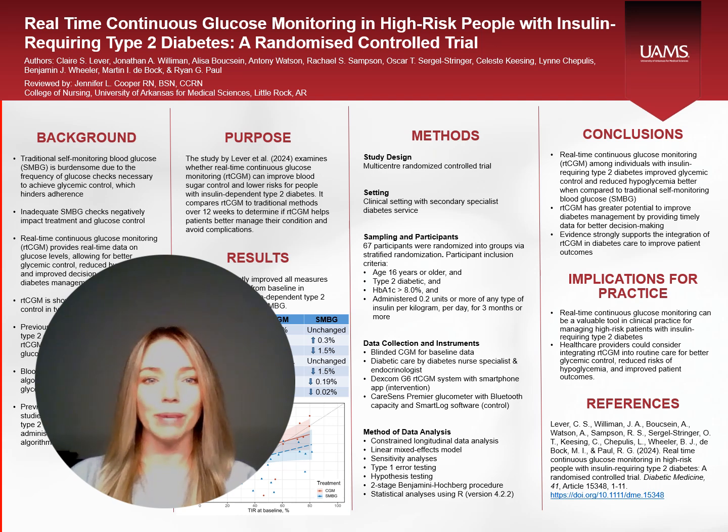Today I am presenting my review of a research article by Lever et al. 2024 titled Real-Time Continuous Glucose Monitoring in High-Risk People with Insulin Requiring Type 2 Diabetes, a randomized controlled trial.